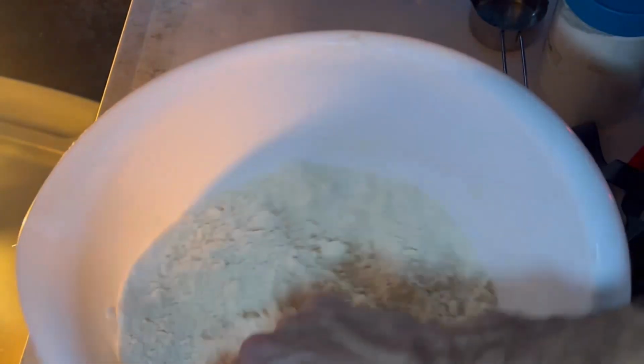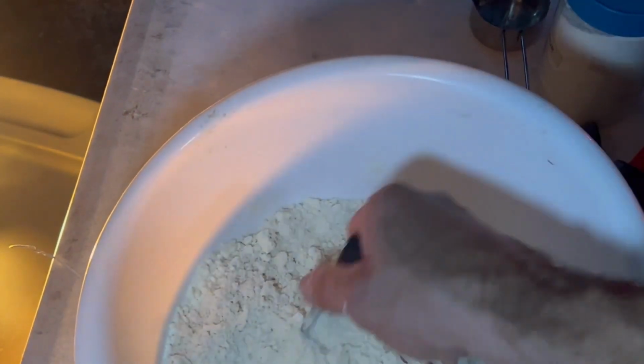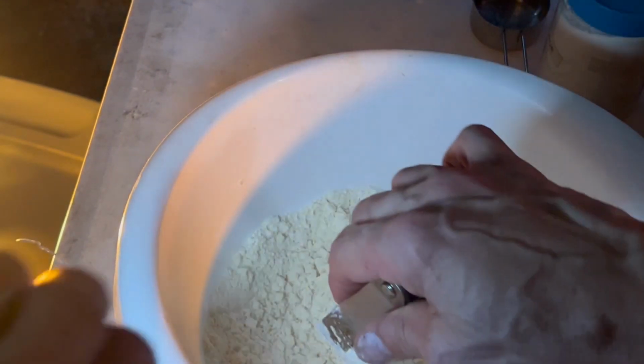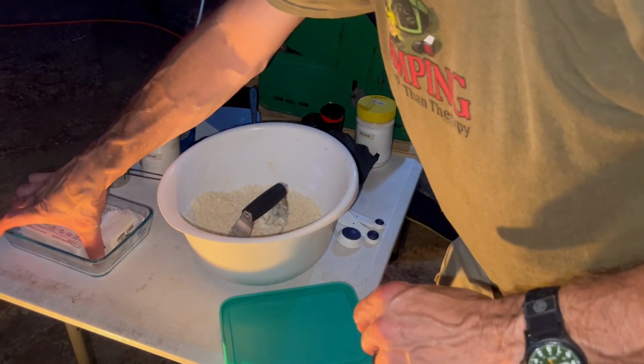And the good news is it's cooled down some. Part of that is the illusion that it's cooled down because I got a fan blowing on my head. And part of it is I really think it's cooled down a little bit. But that's only because it's 8:45. So we're going to get the remaining butter in, which will just be a full stick.